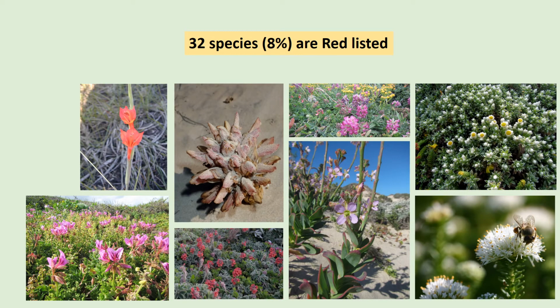The second group of species are those classified by the botanical authorities as being endangered with extinction. In other words, they're listed in the Red Data Book. Warning signals or alarm bells go out when we see these species because their populations are dwindling and they are vulnerable to extinction. We have an extraordinary 32 species that are red listed in our region. That's 8% of the flora.